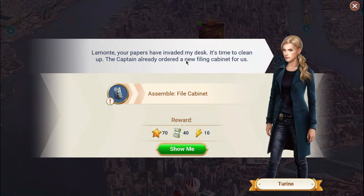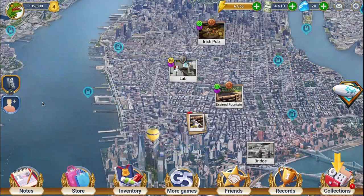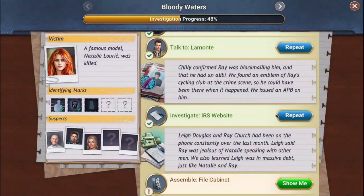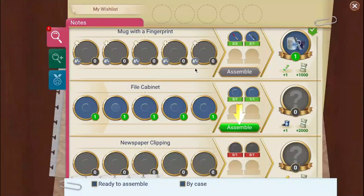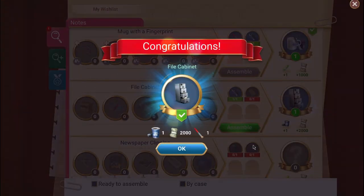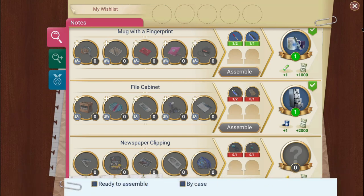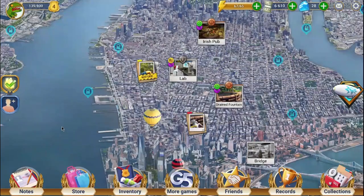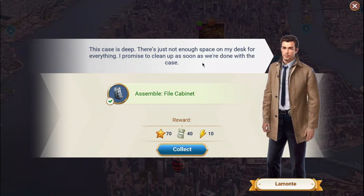Your papers have invaded my desk. It's time to clean up. The captain already ordered a new filing cabinet for this. This case is deep. There's just not enough space on the desk for everything. I promise to clean up as soon as we're done with the case.